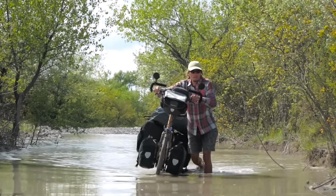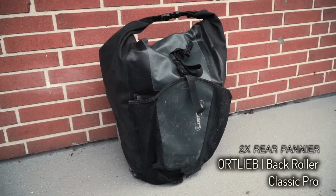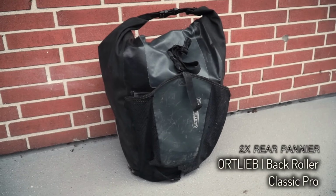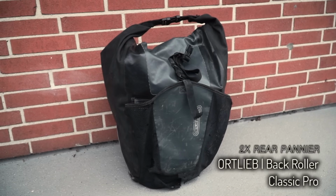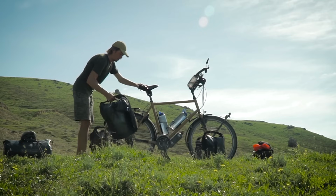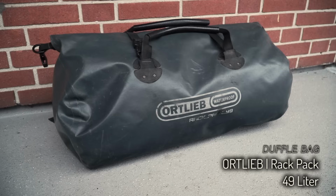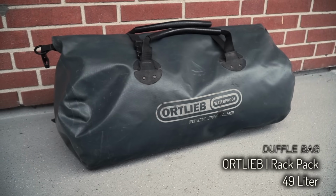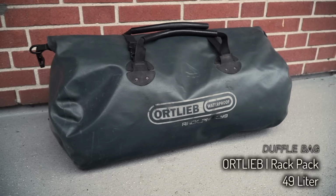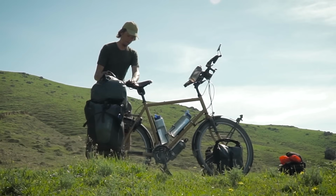All this gear is held on the bike with panniers, a duffel bag and a handlebar bag. The rear pannier is the ORTLIEB Back Roller Pro. This is a bigger version than normal, so you can take a lot of stuff. For the next tour I would like to try a smaller and a lighter setup though. The 49-liter rack pack holds our tent and also my insulated jacket and the tripod. The material used is a thick PVC, making it very durable and strong, same as on the panniers.